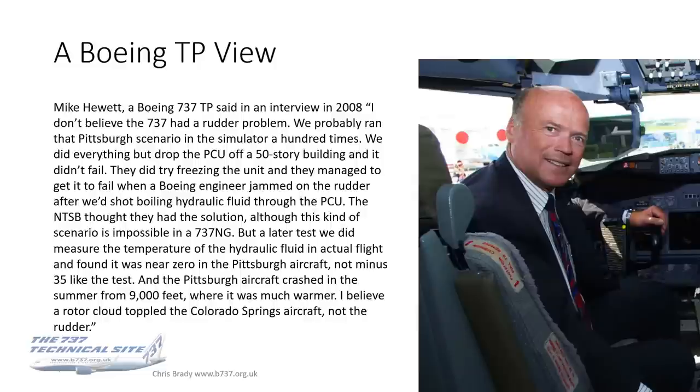Final thoughts. You'll probably be pleased to hear. It's been a long presentation, but hopefully you found it useful. The chap on the right in the photo is Mike Hewitt. He is an extremely well-respected and experienced Boeing 737 test pilot. I've got nothing but admiration for this guy. He first flew many of the 737 series and developed a lot of Boeing aircraft. He said in an interview in 2008, which I suspect might have been after he left Boeing, but I'm not sure. Otherwise, he perhaps might not have been as unguarded in his statement.